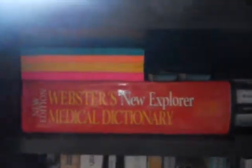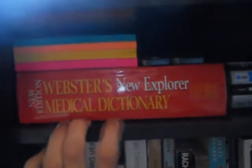Then up here on this shelf, first off I have my TV and my TV remote. Then I have my medical dictionary, which I have because I'm a huge nerd, and even though I'm only in high school, I do want to be a doctor someday, so I just read that. It's really interesting. Then I have my cable box and extra remotes.